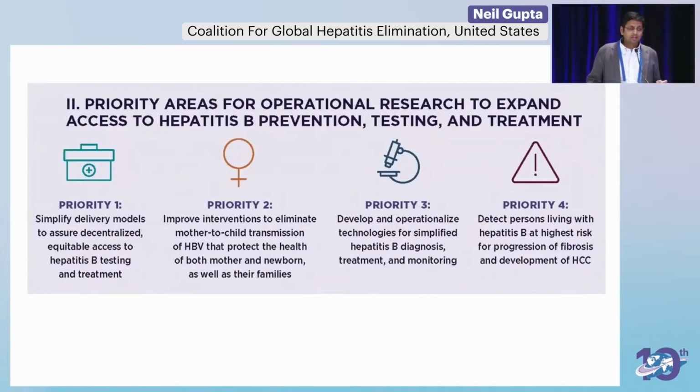And then finally, in priority area number 4, how can we detect early on individuals who are at higher risk for progression to fibrosis or liver cancer based on local epidemiology or risk factors?